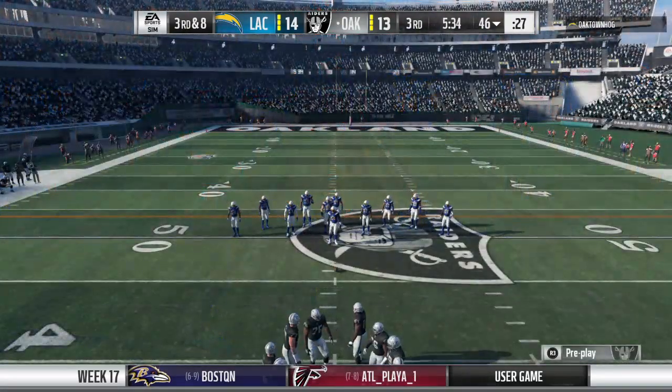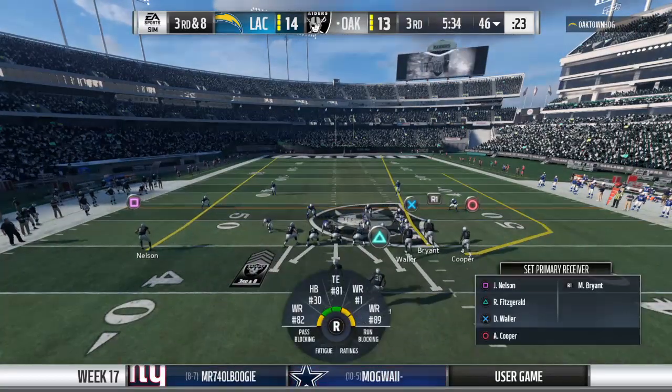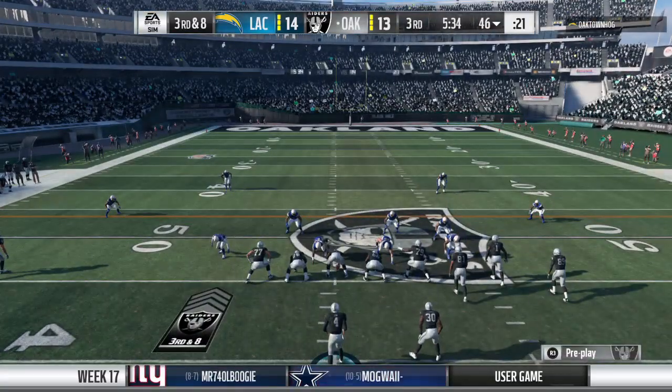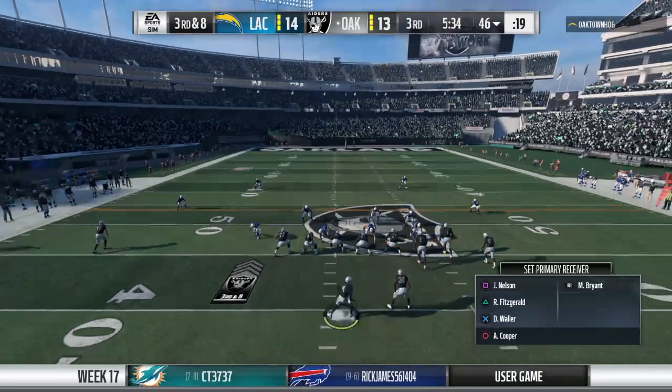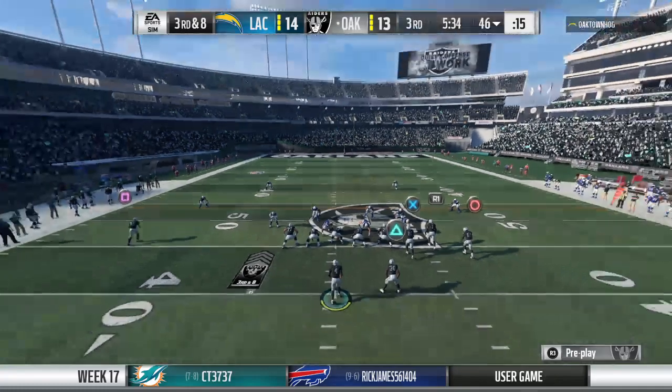The Raiders on 3rd down. They have been superb, 5 for 6 to this point. This is 3rd and 8. 29. Express.